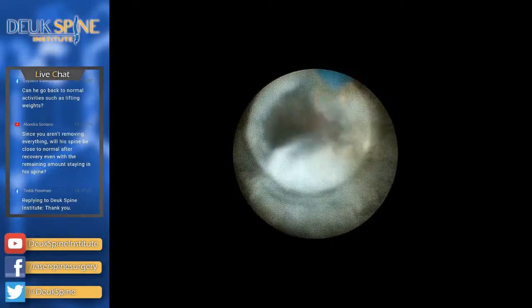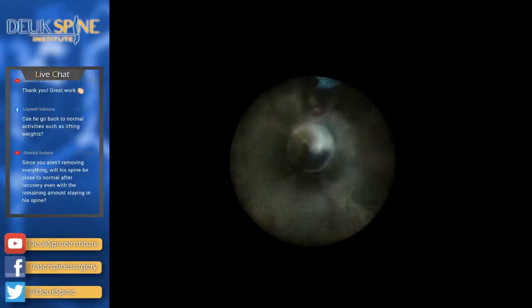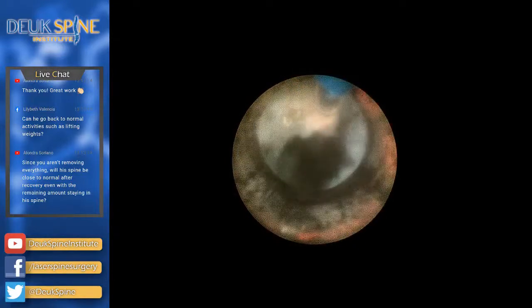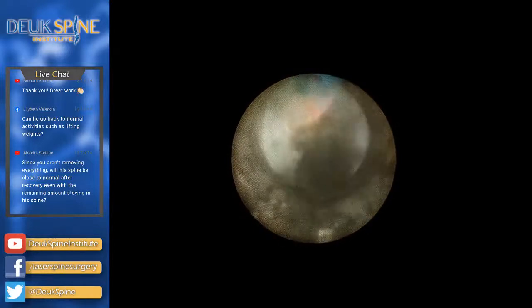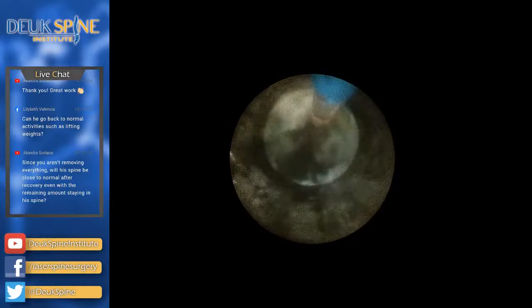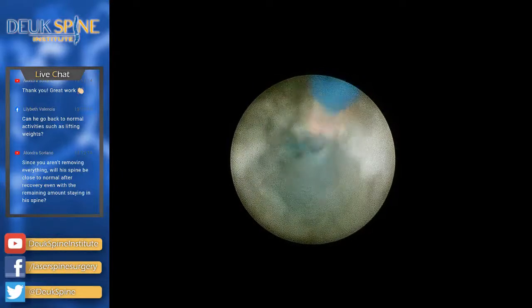Okay, so the actual healing requires time, and the disc itself must heal. That's the body healing the disc. It's not the surgeon healing the disc, it's the body healing the disc. So normal activities after surgery like this, I would recommend waiting one full year, 12 months. In that first 12 months, I would definitely recommend light duty, lightweight, certainly nothing over 40 pounds at most. That would be the highest amount of lifting I would ever recommend in the first year.